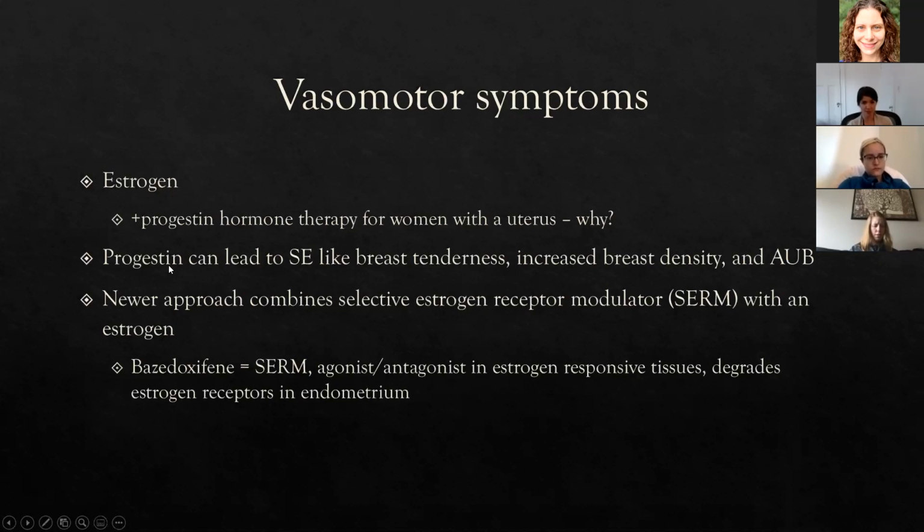However, that can lead to some side effects. Sometimes women on progestins will have breast tenderness, increased breast density, or abnormal uterine bleeding. So a newer approach takes a SERM, a selective estrogen receptor modulator, and combines it with an estrogen. Bazedoxifene, I think that's how you say the name, is a SERM used for this purpose. Traditionally it's an osteoporosis medication, and it has an agonist-antagonist dual effect on estrogen-responsive tissues. It's an agonist for bone, but for breast and endometrium, it is an antagonist. So you can use it in patients who may be at risk for side effects related to this.